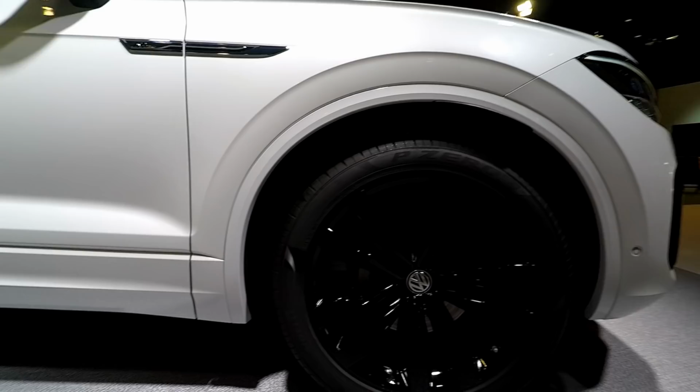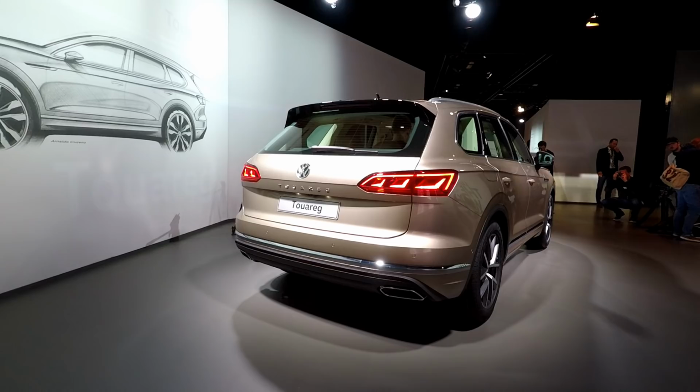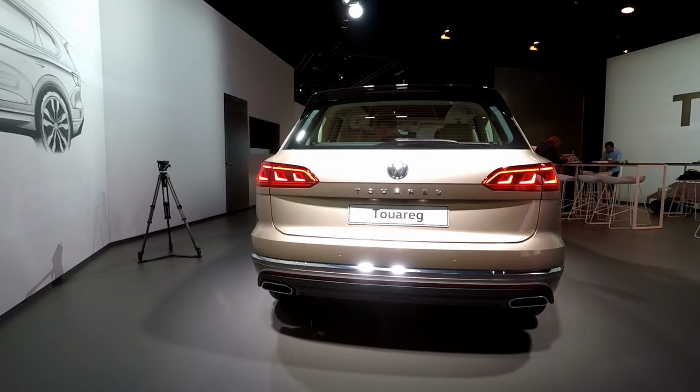Now here comes one of the most interesting parts. It's the back view of the new Touareg, where it's a lot more elegant. It's again not that chunky just like the predecessor used to be.